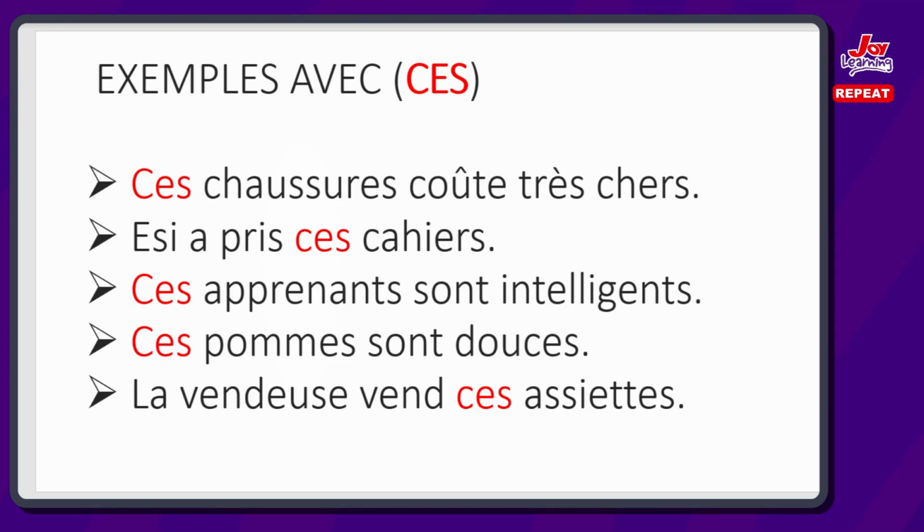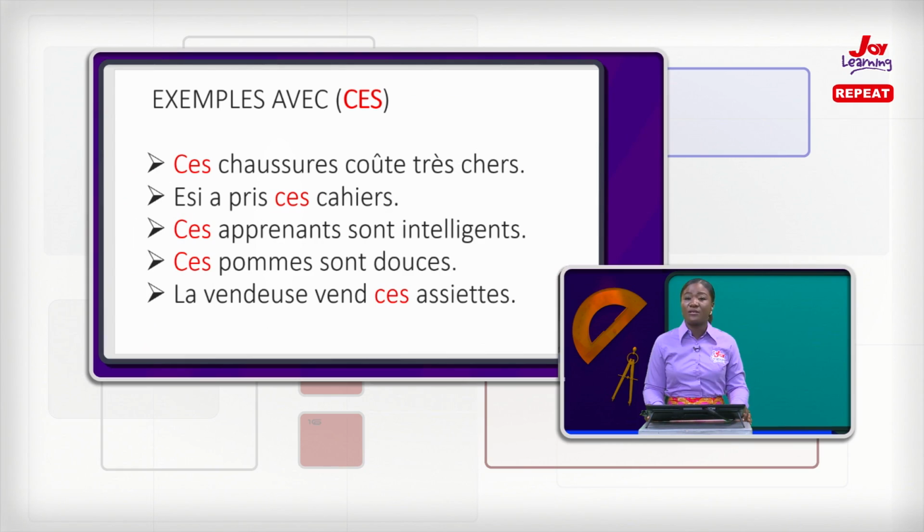Essie a pris ses cahiers. Essie has taken these exercise books. Ces apprenants sont intelligents. These learners or students are intelligent. Ces pommes sont douces. These apples are sweet. La vendeuse vend ses assiettes. The seller is selling these plates. So these are some sentences with the use of these demonstrative adjectives.